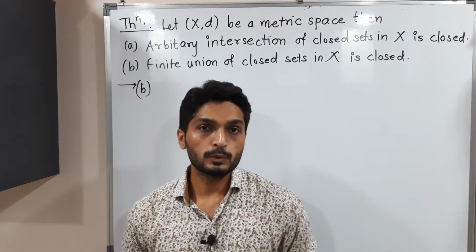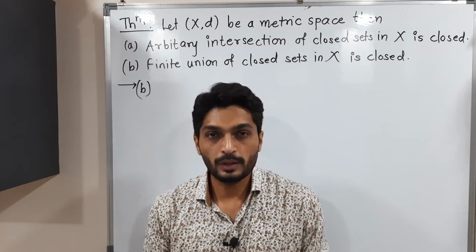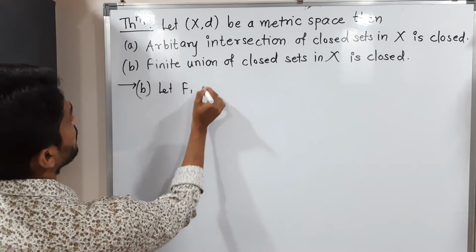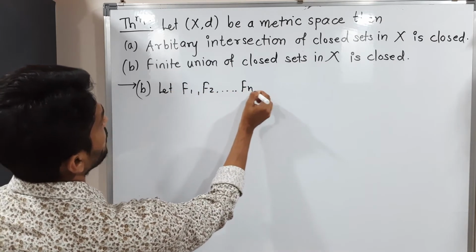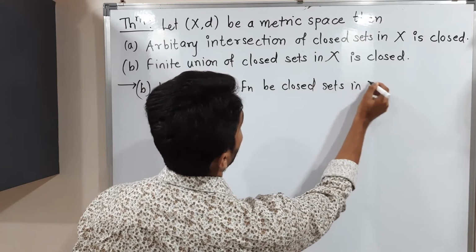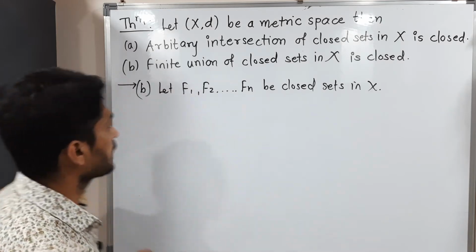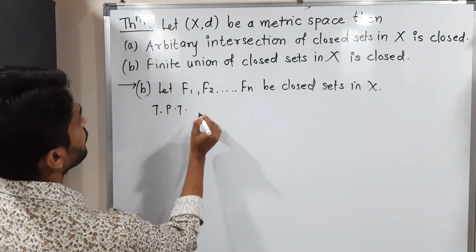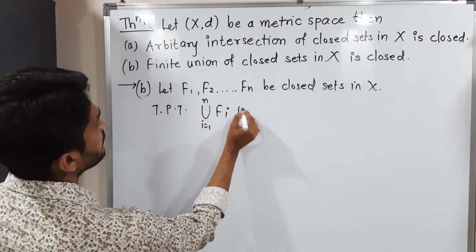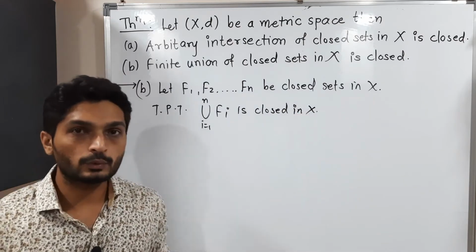Okay. Let us prove the second part. In the second part, what we have to prove? Finite union of closed sets is closed. So we have a finite number of sets. Let F1, F2, and so on up to Fn be closed sets in X. Only a finite number of sets I have taken, up to n. To prove that the finite union, union of Fi, i running from 1 to n, is closed in X. So we have to prove that their union is closed.